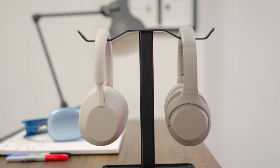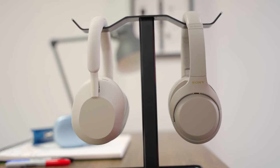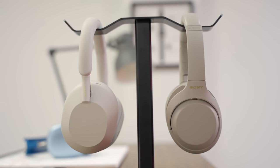And this won't be a direct comparison with the XM4s. I do need more time with these to do that comparison.